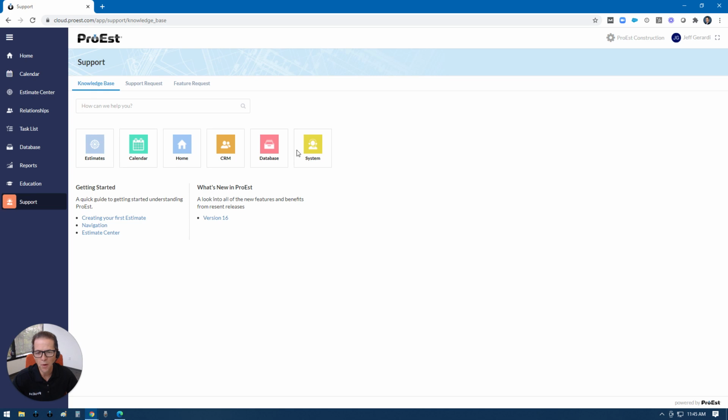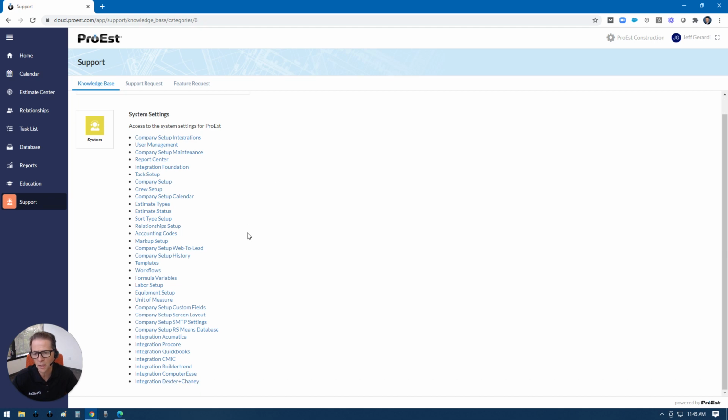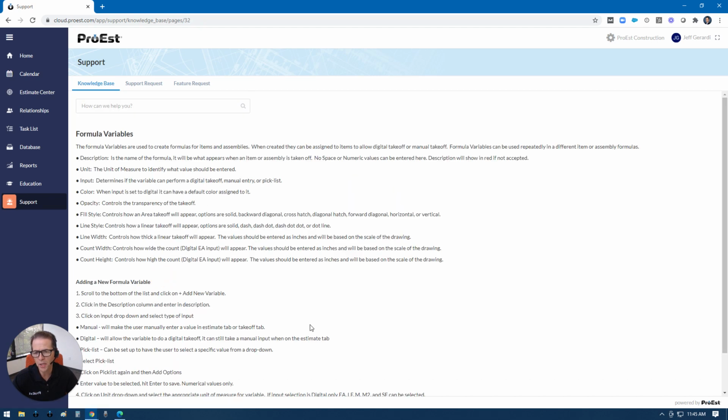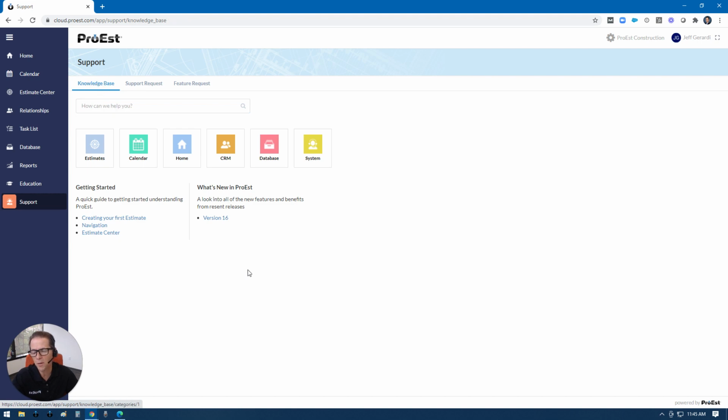We can see within here there's these icons up top to allow you to get right into a specific topic, like I can go to system settings, get more information about a particular topic, type in a keyword to find a topic. So the goal here is to give you more transparency and more assistance. If you have any quick questions, you can quickly type something in and find some answers.